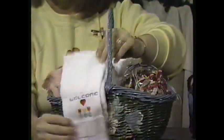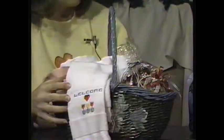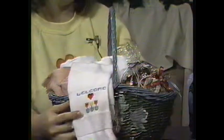If you do cross stitch and you want to give it to someone, you could do one of the towels. You could do all the towels if you're really ambitious, or give them the towels and let them try it after they see. How many weeks till Christmas? Well, it doesn't take long to do a towel like this. This is a simple design.